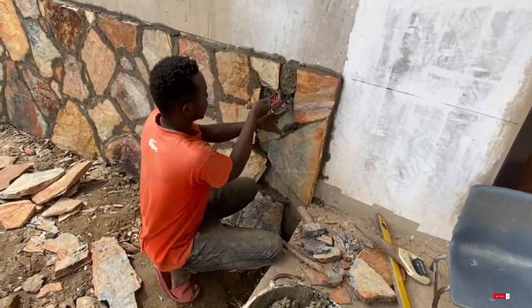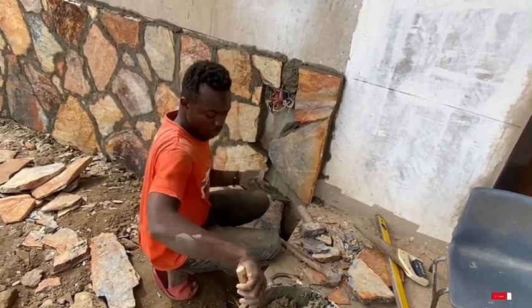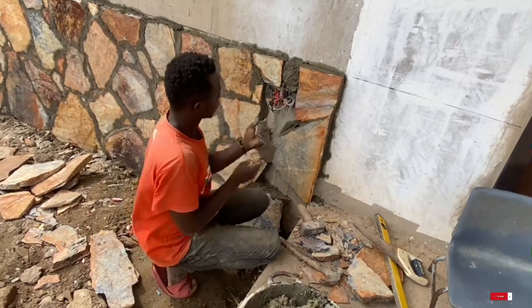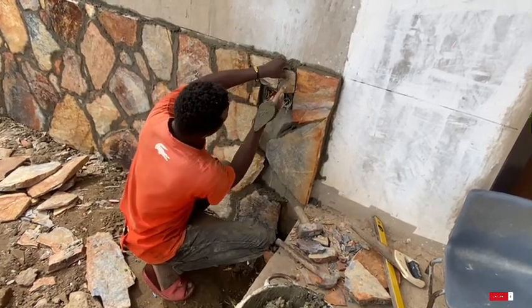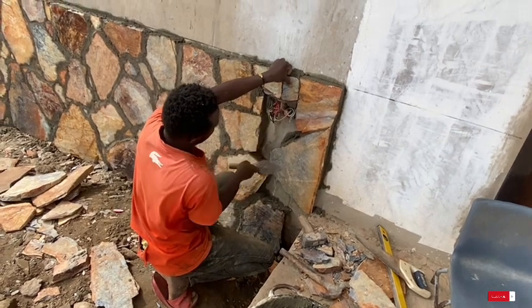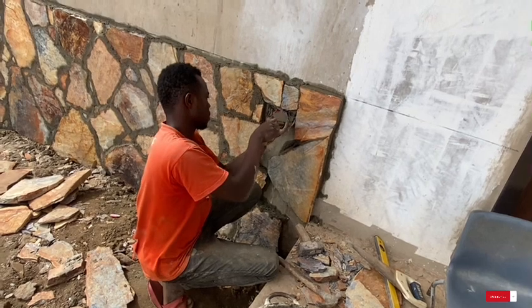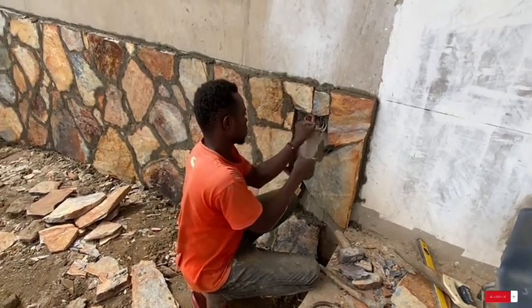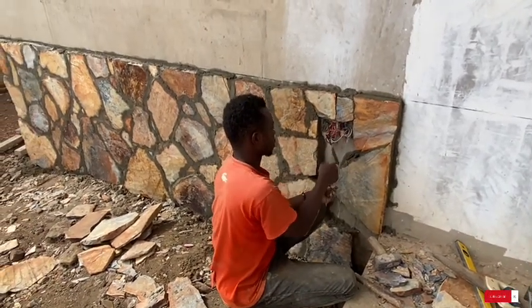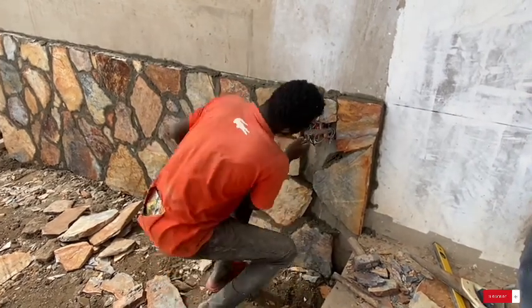So initially, the design they would do on the building itself wasn't the design they made on the fence wall. The building itself took a lot of cement just because of the design they would do. And also the design is very nice, because at the end of the day it makes the stone pop out very well, something like 3D.